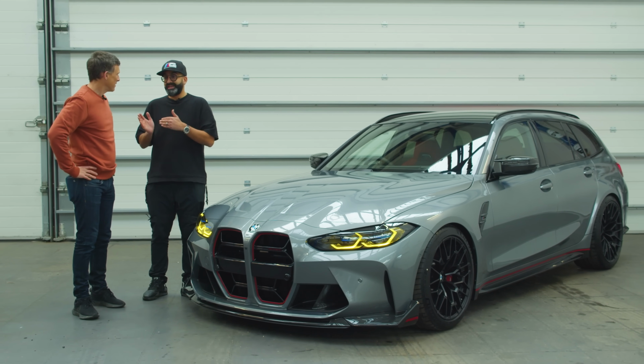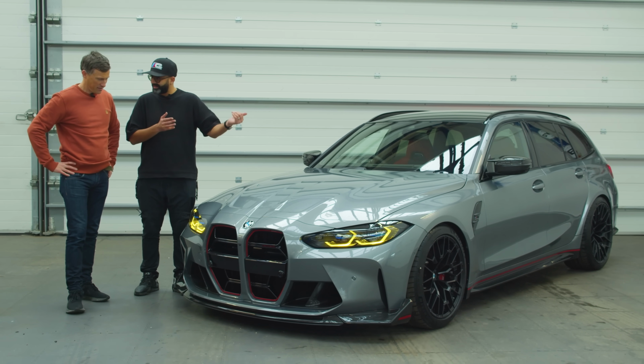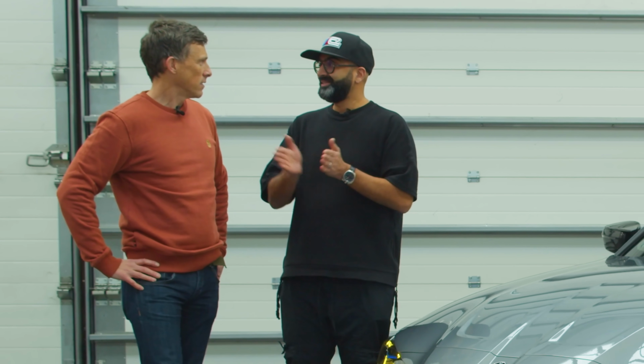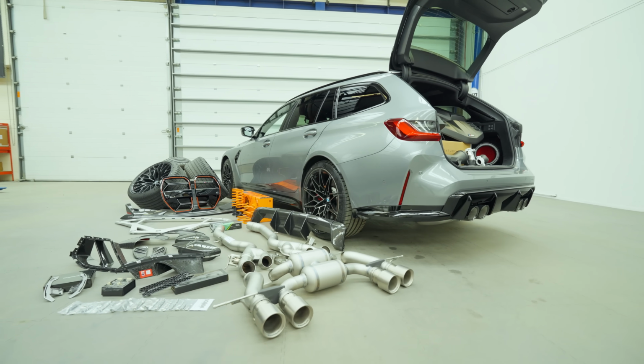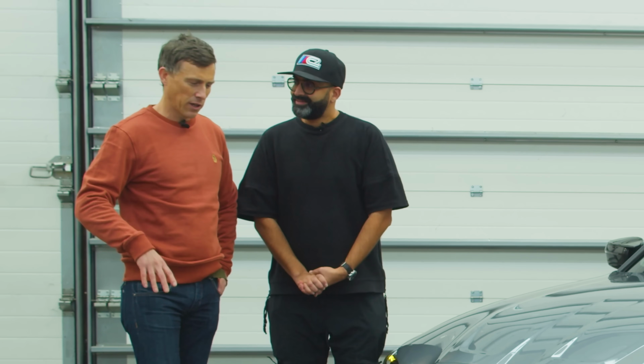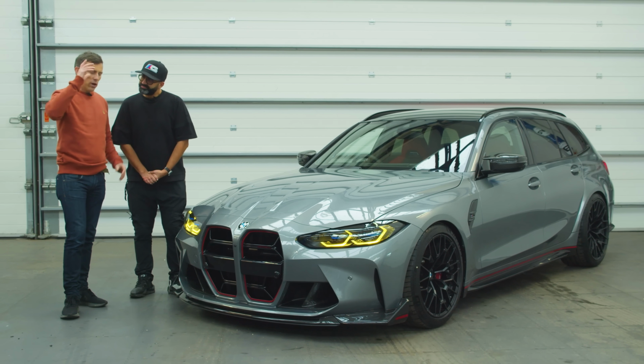We've been on the list for the M3 Touring for ages. Obviously, I've had every M3 almost since the E30. We got it from BMW Park Lane. We brought it to our workshop and we have altered it completely to this specification within a day or two. I let him on the clock straight away, modifying it with what you can see here.